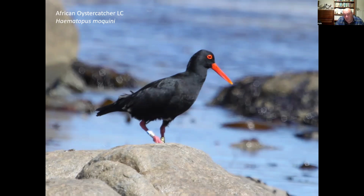Many of them actually breed on islands. But the unfortunate thing about the ones that breed on islands is that very few of the chicks survive. They're fine while they're on the islands, but they can't get to the shores.